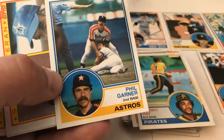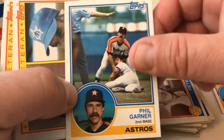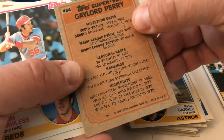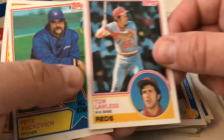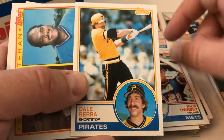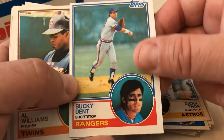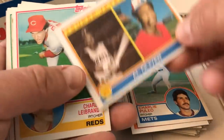This is number 101. That is not one of the ones that's valuable. It's 100 that we're looking for. Phil Gardner, Gaylord Perry. These super veteran cards are kind of cool. That is like their first year picture, must be their rookie picture, and then we're there now. So there you go. Tom Lawless, Pete Vukovich, All-Star card. Rick Owensby, Dale Berra, Yogi Berra's son, Lee May, super veteran card. Dickie Thon, Bucky Dent, Al Williams, Charlie Paleo, Al Oliver, super veteran.